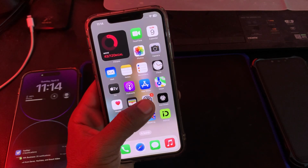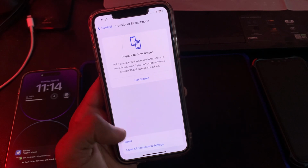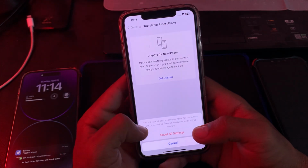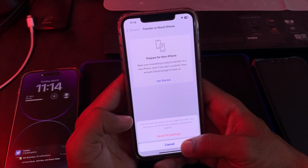So for this, go to settings, scroll down, tap on general, scroll down, tap on transfer or reset iPhone, tap on reset, tap on reset all settings, enter your passcode. So guys, this will reset all settings. No data or media will be deleted from your iPhone. So simply tap on reset all settings.